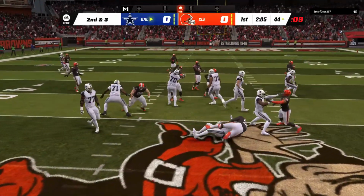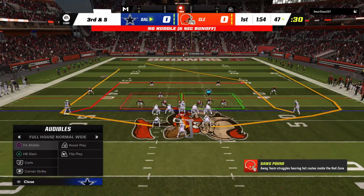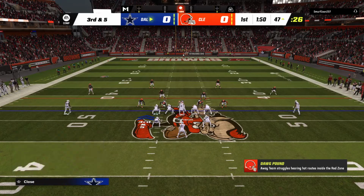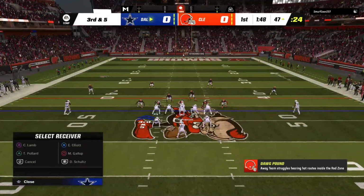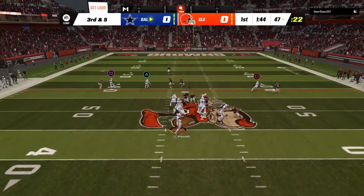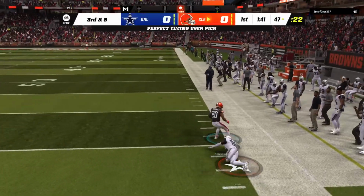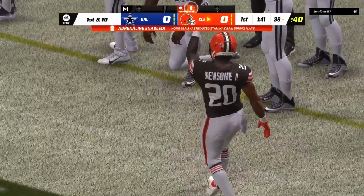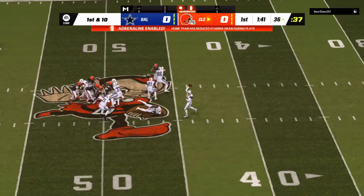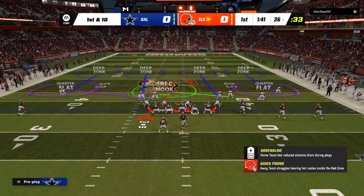On 2nd down, it's Pollard. And forget about finding a lane. He barely had time to look up before he was planted in the backfield. Here's Prescott. They're looking for Lamb, but it's intercepted. Picked off by Greg Newsom. And the Browns are going to get the football here as they force the INT on the game's opening drive.